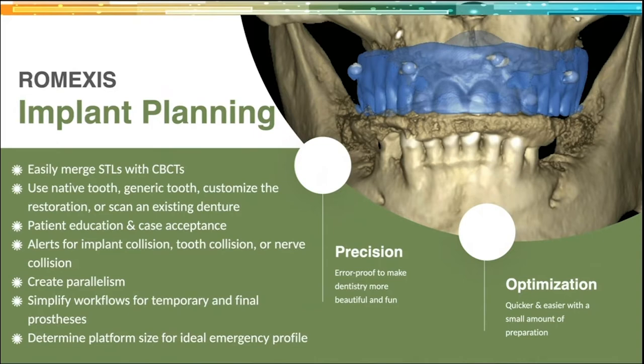Within the implant planning software, of course, it helps you with parallelism, detecting if you're too close to adjacent implants or nerves and things like that. So it really simplifies everything to make it really error-proof and really efficient.